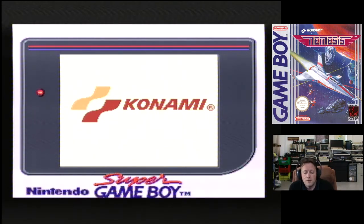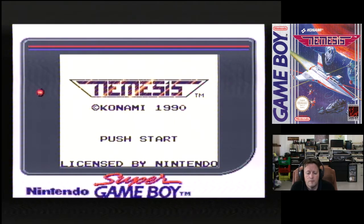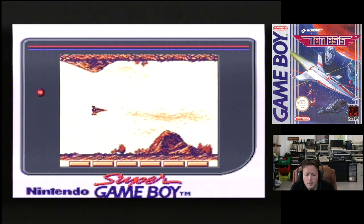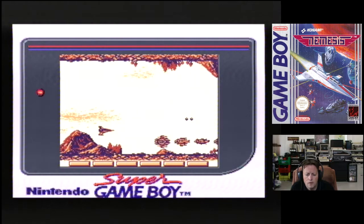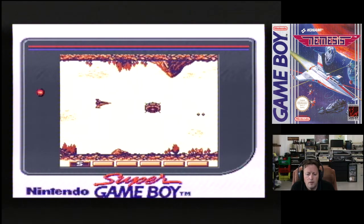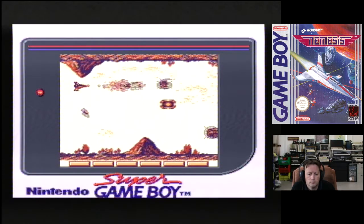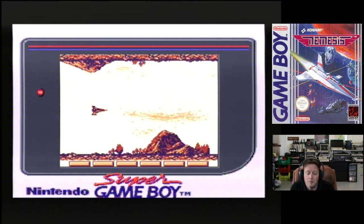Here we go with the first of the Nemesis games. This was the dirtiest cartridge and the hardest one to get started, and it's still a little temperamental. But the familiar start, you can actually start on a stage and a level, set the number of lives, which is pretty good, and shots A, power-ups B, so you can change the controls. So I've grabbed a power-up and on the spin up. Oops. Oh. Yep, it's not a demonstration, is it?